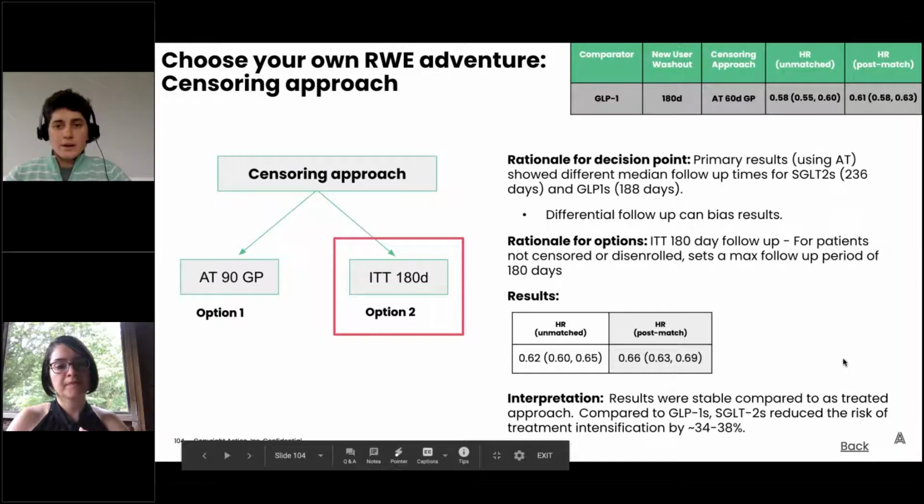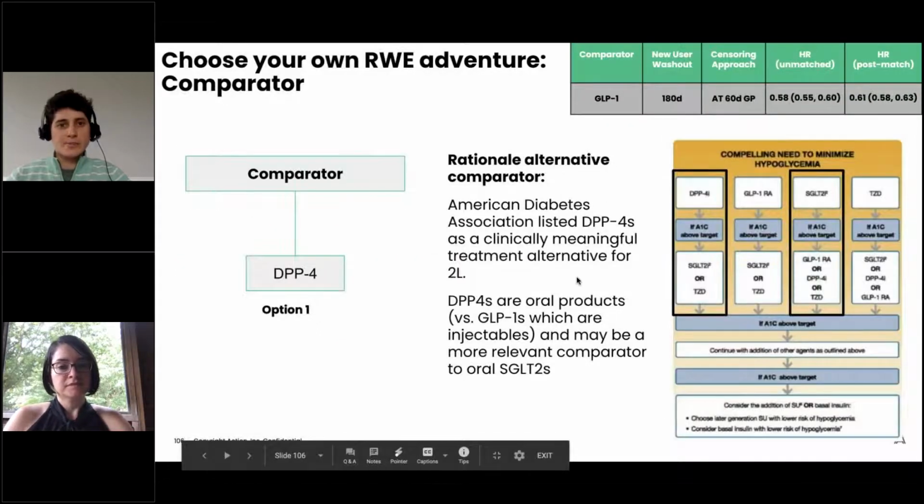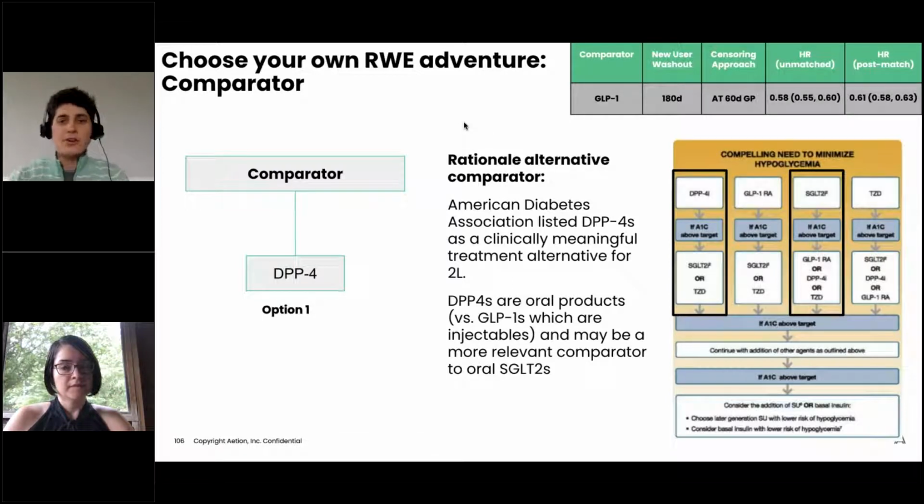Great. All right, so now we can jump back and go to our third option, which is the comparator. So again, here, we talked about this a little bit earlier, where we talked about how DPP-4s you could argue are a more clinically meaningful comparator than GLP-1s. One of the reasons is it's an oral product versus GLP-1, which is an injectable. So the idea here is to pressure test, if we had a completely different comparator, would we still favor SGLT2s in terms of treatment intensification?